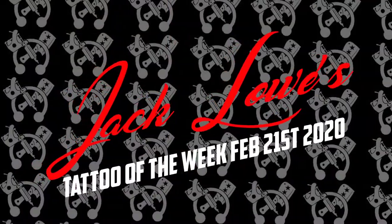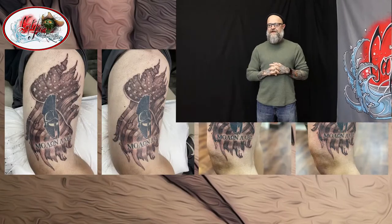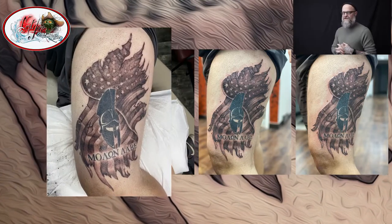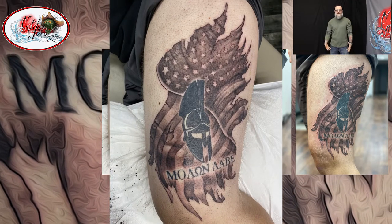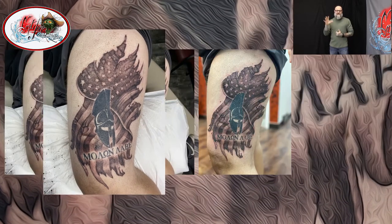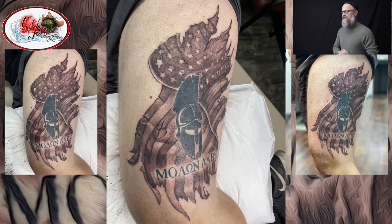Hello, Tattoo World. It's Jack from Skin Kitchen once again with a tattoo for you. This one was a lot of fun, as they all typically are, if you're nice. He came in with this little tattoo in the middle of his big old leg, and he wanted to add some flavor. He had an idea of maybe doing a flag slashing through there, so we mixed our brains up and came up with this.